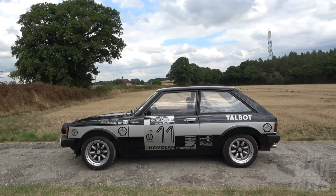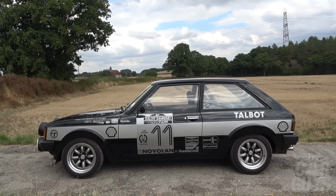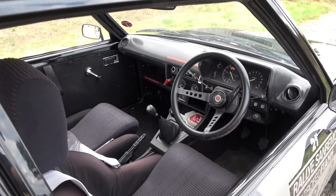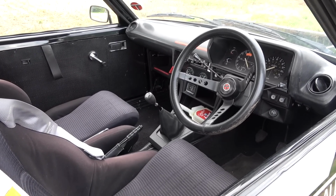Here we are then. Right, so this is the Talbot. Yes, it is. Are you excited? I'm really excited because it feels like I'm in Mad Max's car. It does tend to have that feel about it. Deep dish, roll cage, rough, bits of gaffer tape everywhere, knobs, strange things going on. Don't know what it is. It's all black.